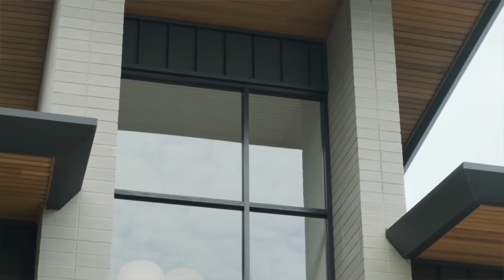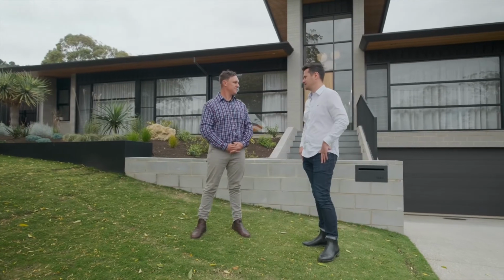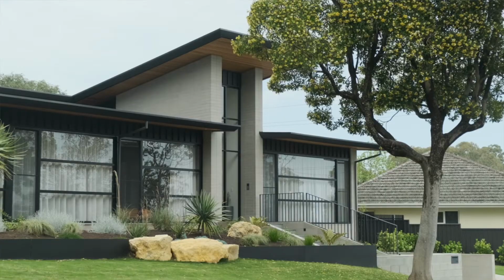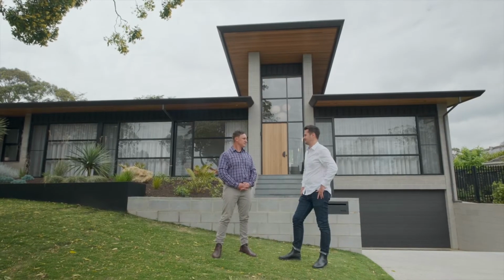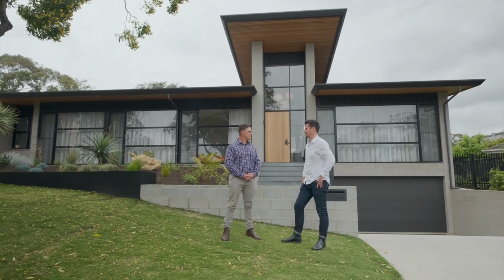Yeah, it works really well, Jimmy, and the raked roof and the raked ceilings, the skillion roof with all those materials creates this really lineal finish to this whole big wide front elevation. I mean, we've got a 29 metre frontage here and a big block to work with.